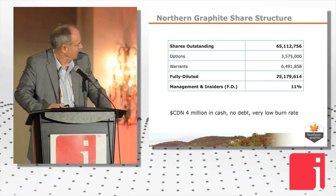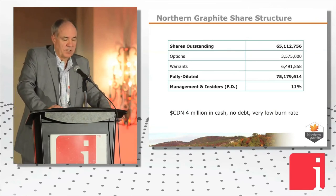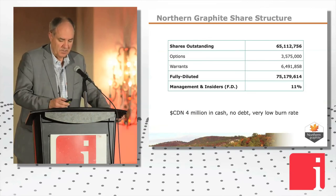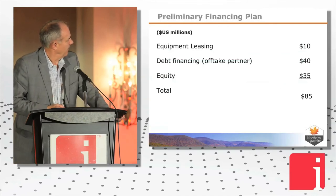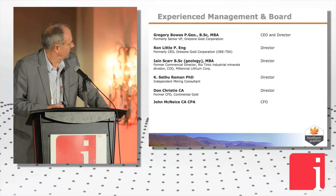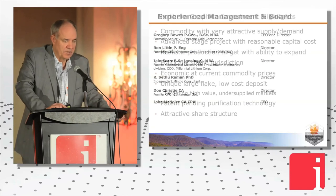65 million shares outstanding, about 4 million in cash. We're kind of proud of the fact that we've got a full feasibility study and our major environmental permit and only have 65 million shares outstanding. The shares have been fluctuating between 30 and 40 cents Canadian, so down around a 20, 25 million market cap. And that's the financing plan: about 10 million in equipment leasing, 40 million in debt. We're going to need about 35 million in equity, and we're not going to do that until the graphite price is a little higher and we have a strategic partner, and that will help us manage the dilution a little better.